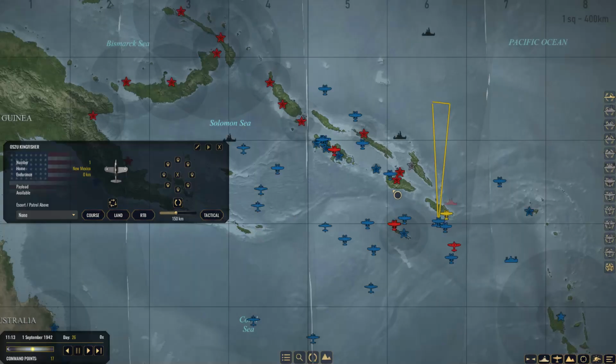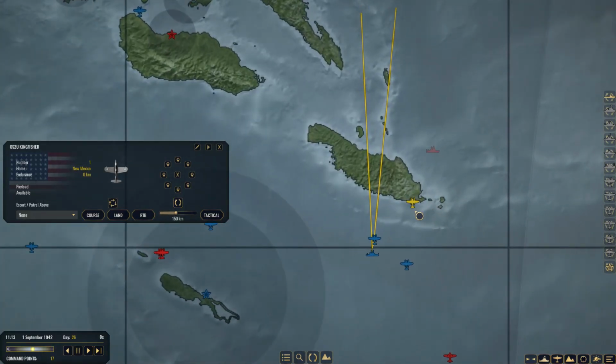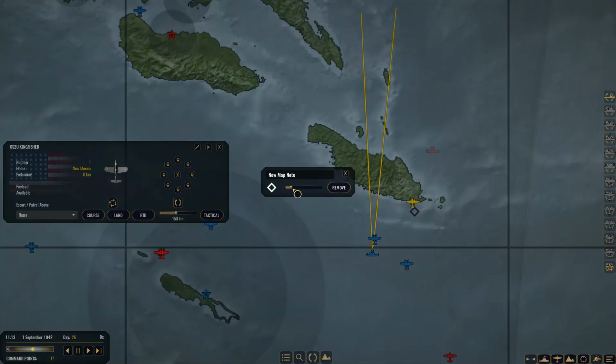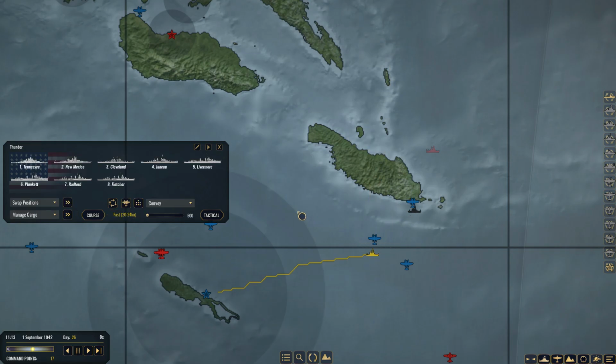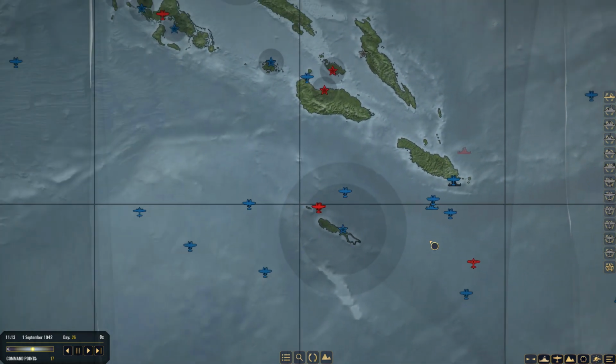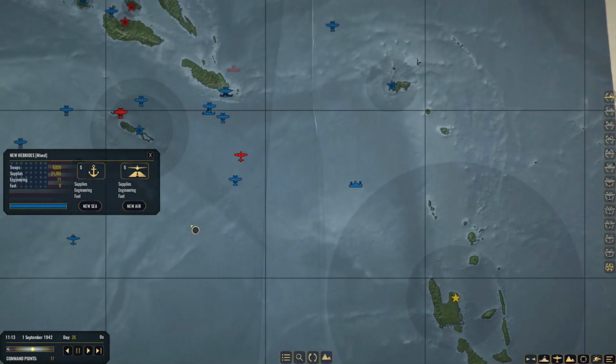So we're going to try and avoid this, of course, and we're going to mark that up. You can see exactly how far away that is. That is just over here, southwards of this scout, and of course a northern position from our Thunder Task Force. Let's take a small reading, roughly 62 kilometers away. We are going to go back to Renault Island and try and have a look at resupplying there.